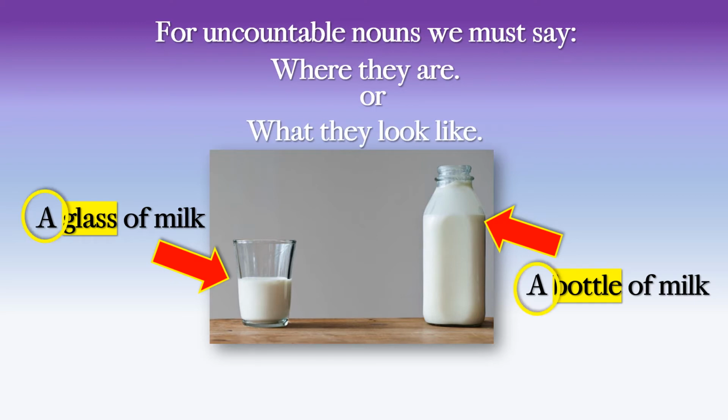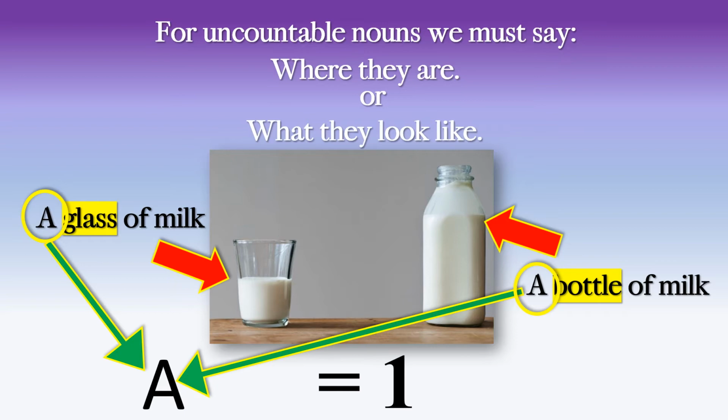Now we have a in these sentences. There it is. A. And we know that a is one. A glass of milk. One glass of milk. A bottle of milk. One bottle of milk. Now we can start to count our uncountable nouns by what they are in. A glass of milk, a bottle of water, two glasses of milk, five bottles of milk. See? Do you understand? Now we can start to count these uncountable nouns, but we must put them in something, that's where they are, or we must talk about what they look like.